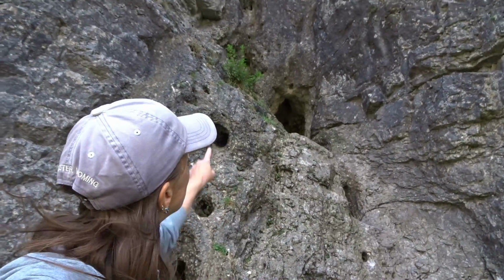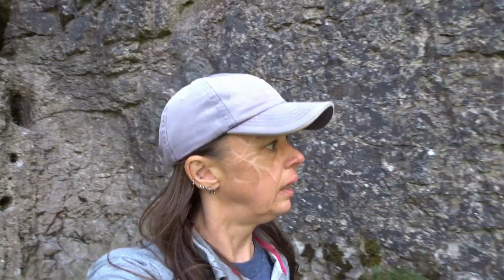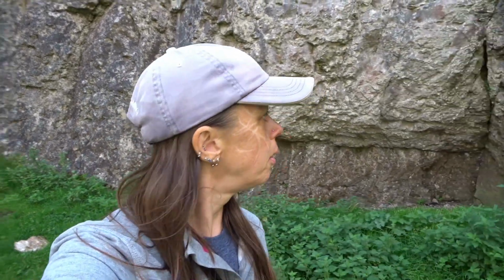One set of stinging nettles right there, and it got me to... Oh, my butt's wet now. Much easier coming down than going up. I was a bit wary that I might slip. Don't want to get hurt, obviously. I'm not finished with my vacation yet.